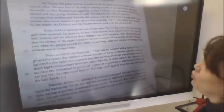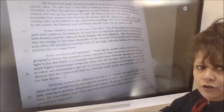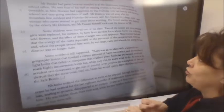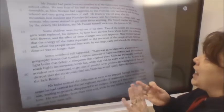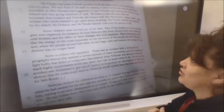Okay. He sent 4 of his staff on training courses in first aid. So that's another thing that you should have underlined. 4 of the staff were sent on training courses in first aid. And he altered the timetable, as Miss Murray had suggested, so that Nicholas only had lessons with the more relaxed and easygoing members of staff. So he altered the timetable. So far, we've got panic buttons installed, 4 staff sent on first aid training, and the timetable had been altered. Okay, so that he was with more relaxed and easygoing members of staff.